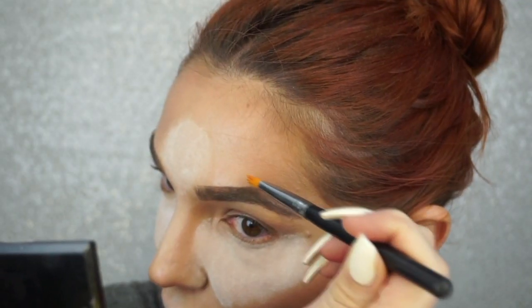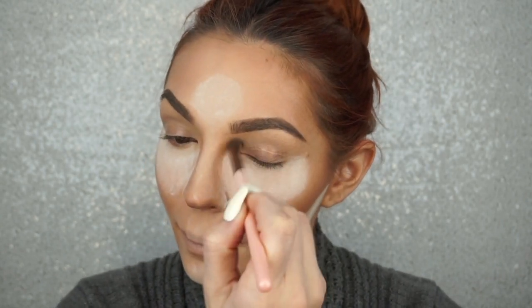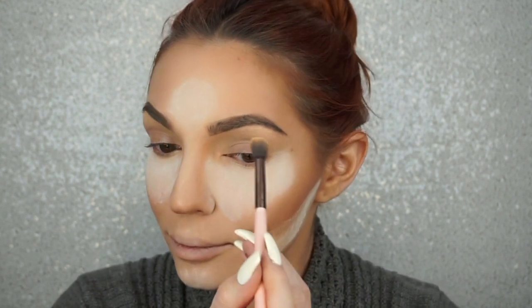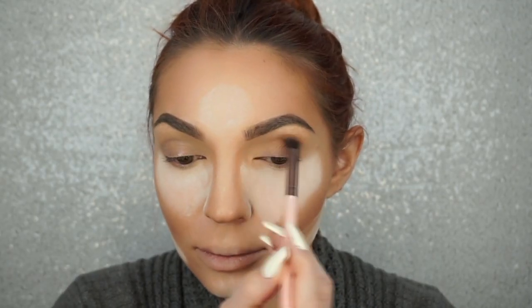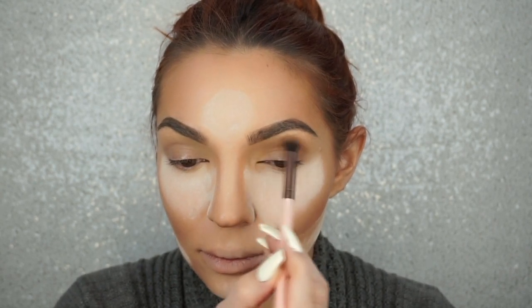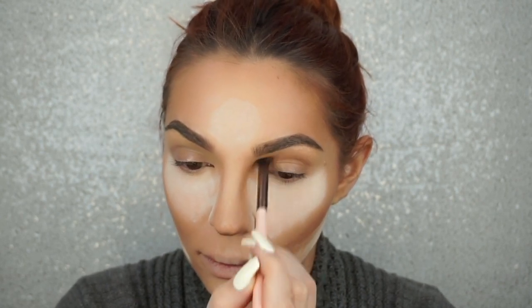Moving on to eyeshadow, I thought for Valentine's Day it would be most appropriate to use my Huda Beauty Rose Gold palette. I first started off with the base color, which I've applied at the brow bone. I brought it into the inner portion of the eye and all the way down to the crease. Grabbing the transition color, I'm applying it with windshield wiper-like movements, and I'm starting to build a V at the outer corner of the eye. I basically applied 2 coats of each color.